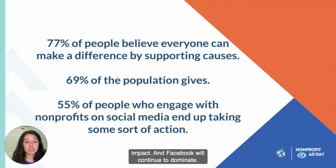And Facebook will continue to dominate. It's still the fastest growing social media platform, and it is the place to advertise for nonprofits for many reasons, including Facebook's charitable giving tools.